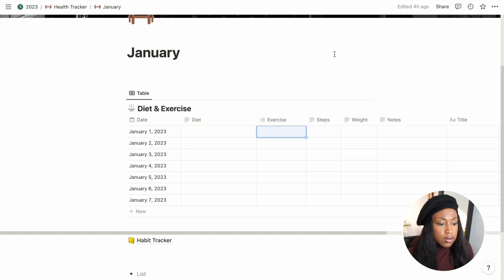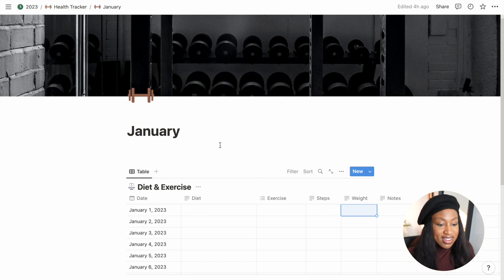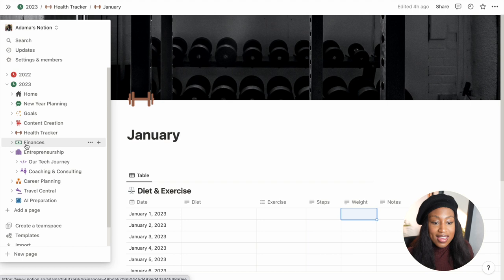Then I count my steps. I don't count them, that would be ridiculous. But my Fitbit counts them, and I just put that into there. Weight, any notes. So that's the health portion of this. Then we have, my literal whole life is managed by this thing.